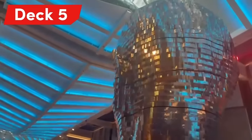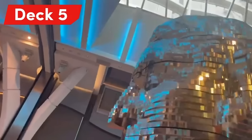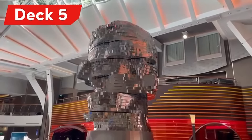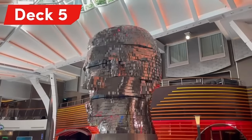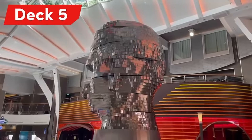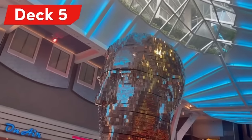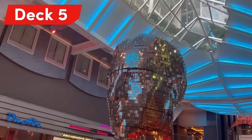This is neat. It's a turning head. Right now it's not turning, so I come back and I wanted to show you what the turning head looks like, so we're gonna edit that in for you. And there it is. It's pretty neat. Central Park right there, which we'll go up here in a little bit and see that. It's really neat.